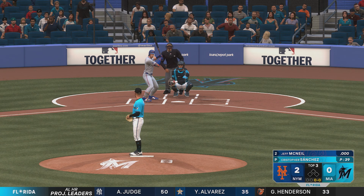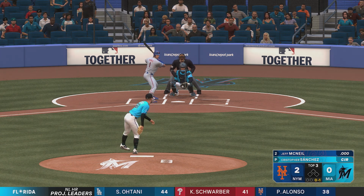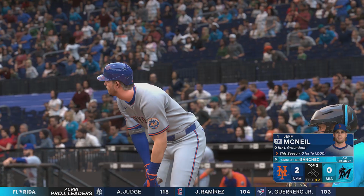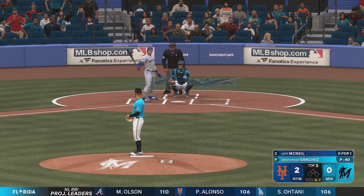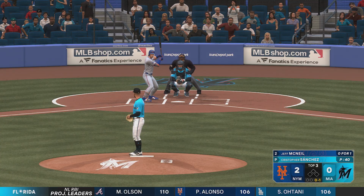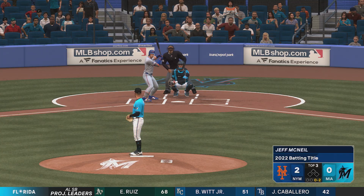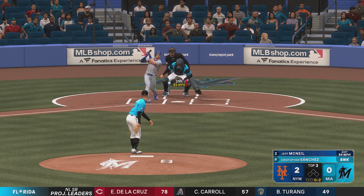And we're back. Now the number 2 hitter, Jeff McNeil. And that's in for a strike. And it's 0-1. Right through there for a strike. Well, he didn't like those first 2 pitches. Now in an 0-2 hole. He's going to have to battle. Hope he gets a mistake.